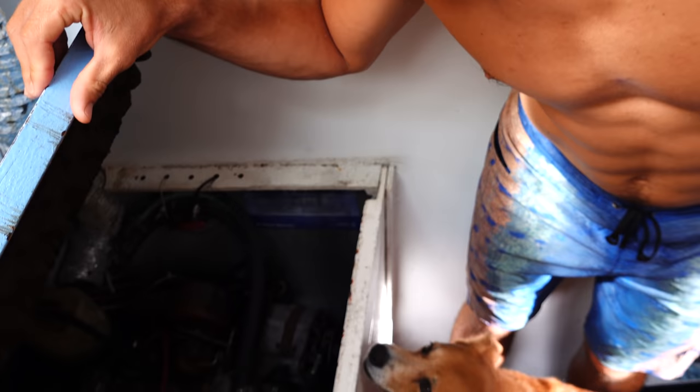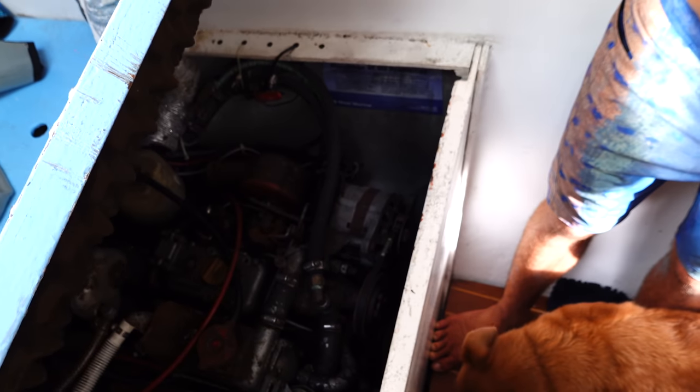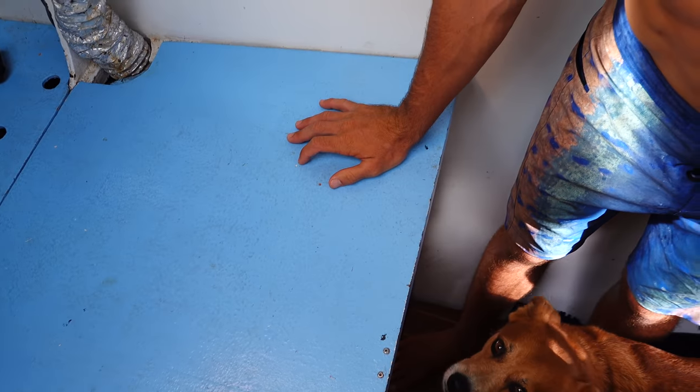Anything else? Just kind of inspect everything. Look for fluids under the engine. I mean, we just have a little bit of bilge water down there, tiny, tiny bit. But you can look for oil or coolant down there, something that would indicate a problem. And that's about it. So you're ready to turn the key? Let's do it.